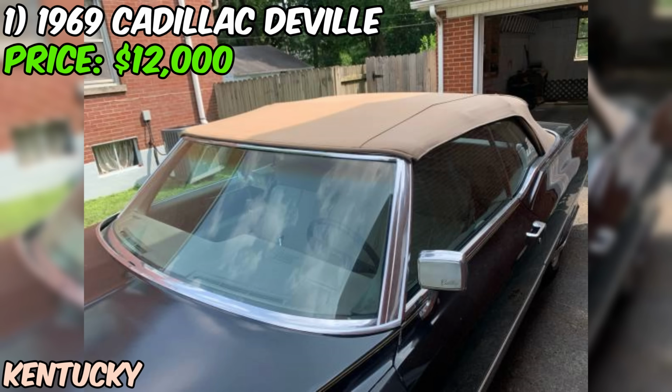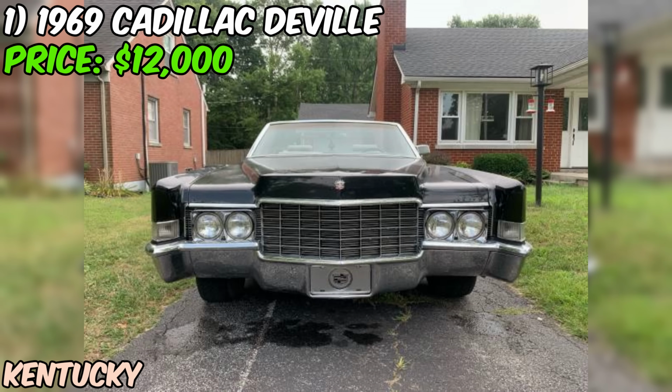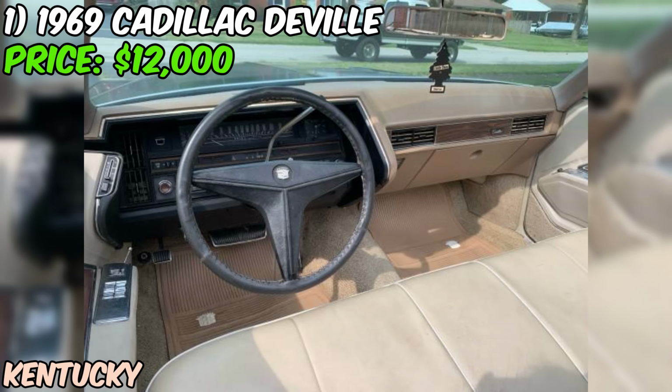Those original 15 wheels with polished Cadillac crest covers, they're a sight to behold. And don't even get me started on those Vogue tire wide-track touring tires. They're the perfect finishing touch.